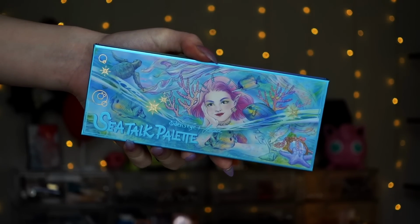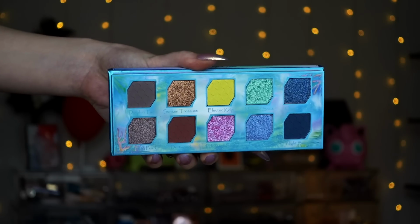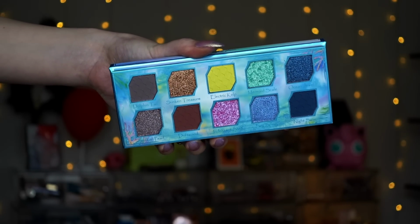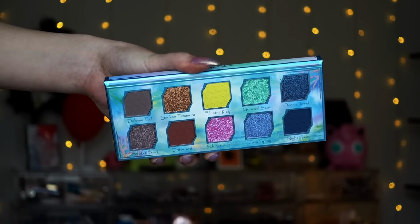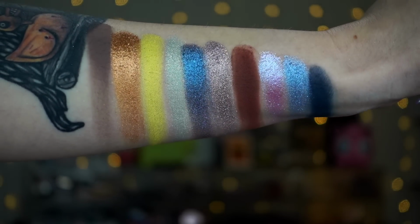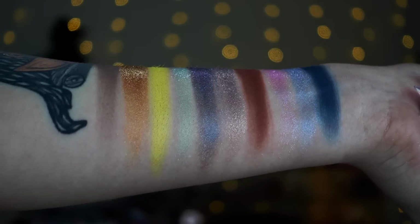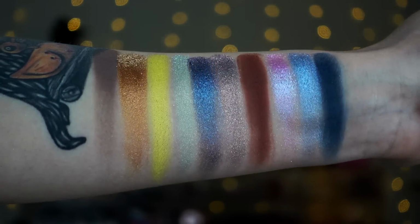And last is the Sea Talk palette created by Lauren from Mae Beauty. I am so excited about this one. She brought so much sparkle and shine to this palette. I love the majestic oceanic tones in here with the fun pops of color as well with the pink and the yellow. I think this is so cute. And again, I'm just so looking forward to creating a tutorial for you with this.